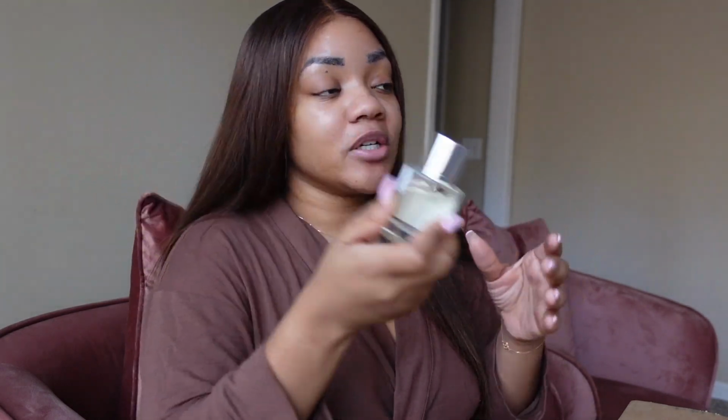The top notes are bergamot, orange, peach. The middle notes are jasmine, rose, and patchouli. And the base notes are oak musk, vanilla, and vetiver. This smells amazing. I'll have to link it down below, who it was inspired by. But y'all know this perfume was probably like $29. So yeah, this smells really good.